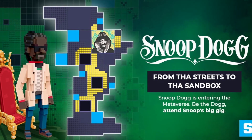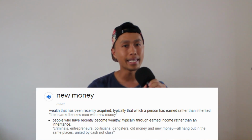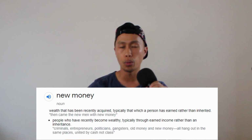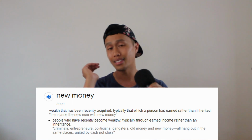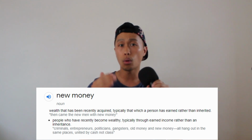Basically, long story short, guys, if you don't know the term, it's called new money. The new money term is another way of saying this is a new way of making money. Not your traditional way, this is a new way of making money. Things like crypto, things like metaverse, things like NFTs, things like the VR space. These are all things that are basically catered to new money.